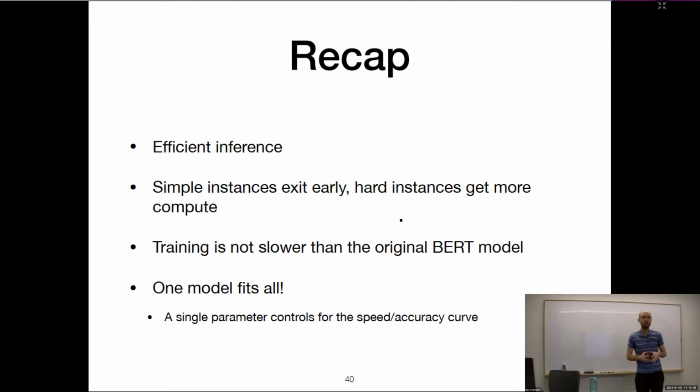Okay, so to recap, we talked about efficient inference and efficiency in general, and presented a method for efficient inference. We based our intuition on the fact that simple instances can exit the model early because they don't require much processing, while hard instances need more compute. We've shown that training is not slower than the original BERT model, and that we have one model that fits it all, and we can get any point on the speed-accuracy curve using a single parameter that controls it.